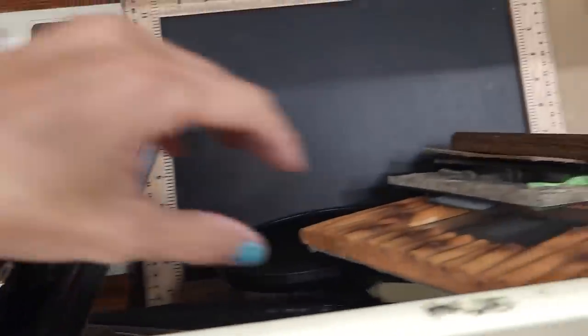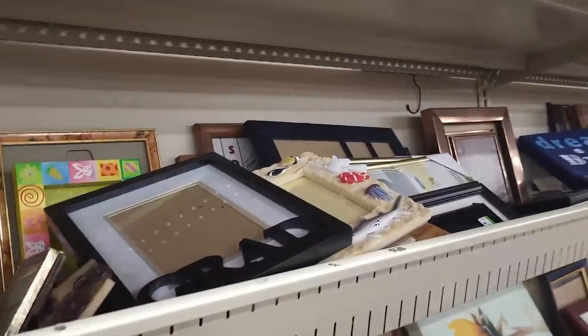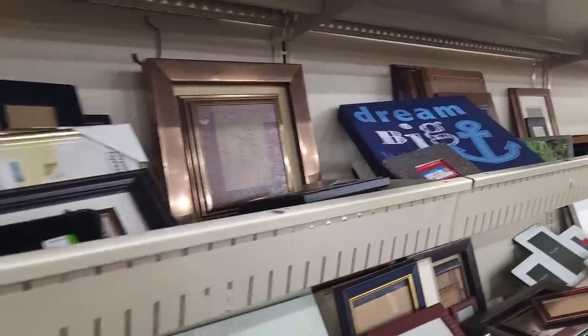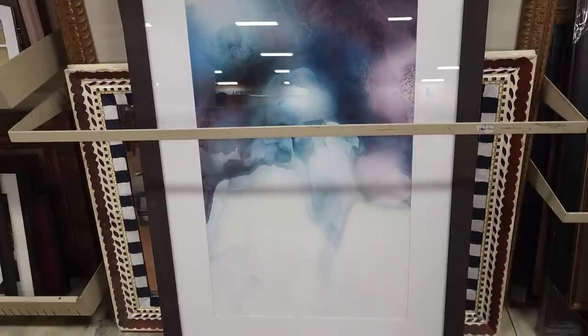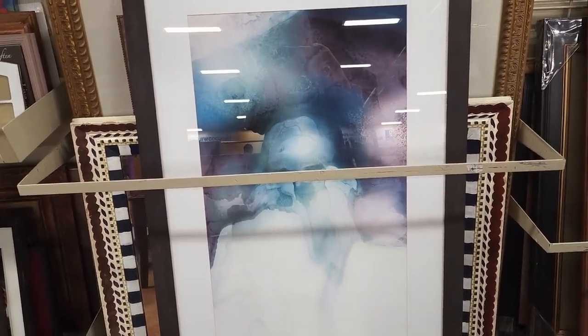Let's look up here. Nope. I think I got the best piece here. I think I already got it in the cart. That's kind of an interesting piece. Almost looks like there's a face staring at me there, but I'm not sure that's meant to be a face. What do you see? Tell me, I know the bar's kind of in the way, but what do you see in that art? Tell me in the comments. I want to know what you see.